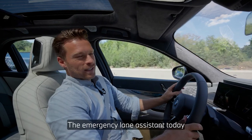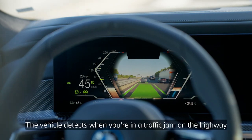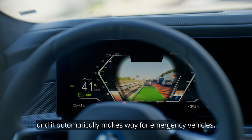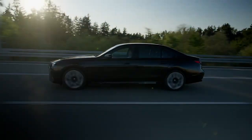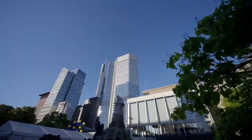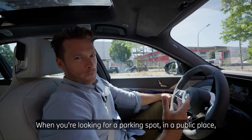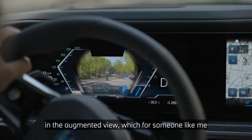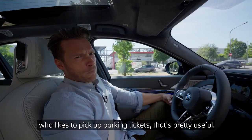The emergency lane assistant today can only be used in selected European countries, but it's a great feature. The vehicle detects when you're in a traffic jam on the highway and there's an accident ahead, and it automatically makes way for emergency vehicles. When you're looking for a parking spot in a public place, you'll also see information about parking restrictions and fares in the augmented view, which for someone like me who likes to pick up parking tickets, that's pretty useful.